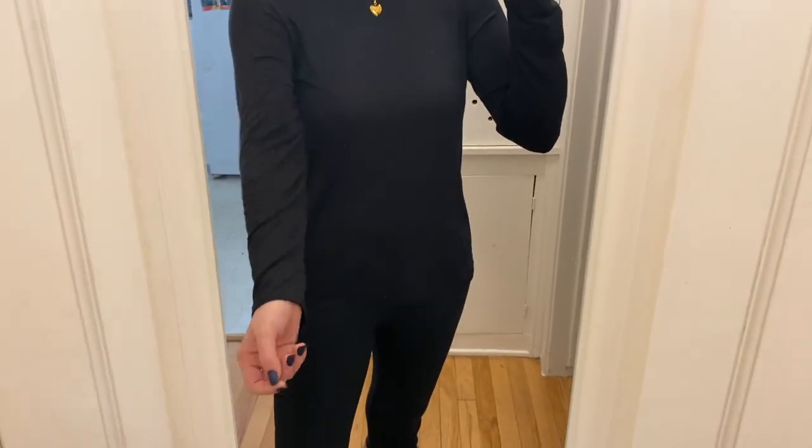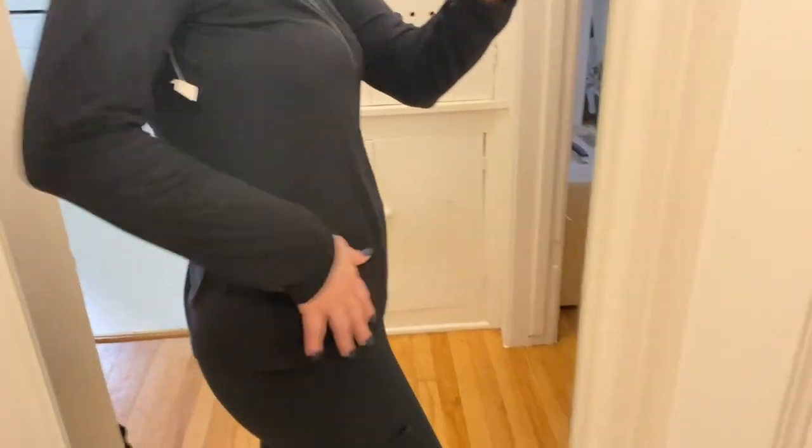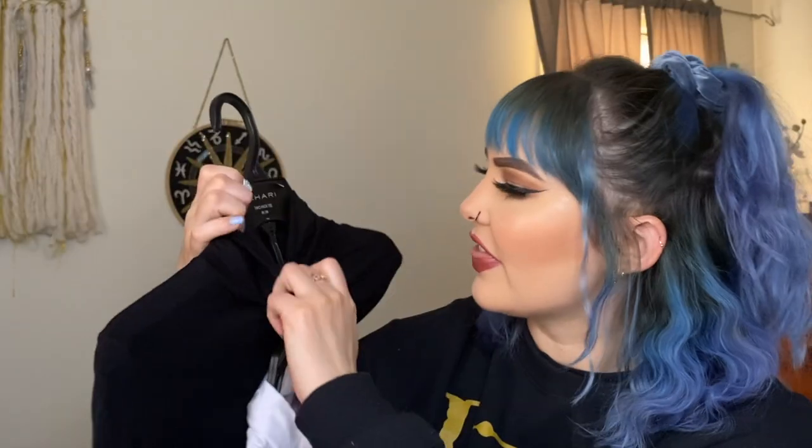But I tried this black one on, and I really like how it fits. I like that it's a little loose. I don't want something that's going to be too tight on me, especially if I'm wearing it underneath something else. I also love that the turtleneck part is not too tight on my neck, which is how they're supposed to be. I got this set on sale for only $12, which is amazing.